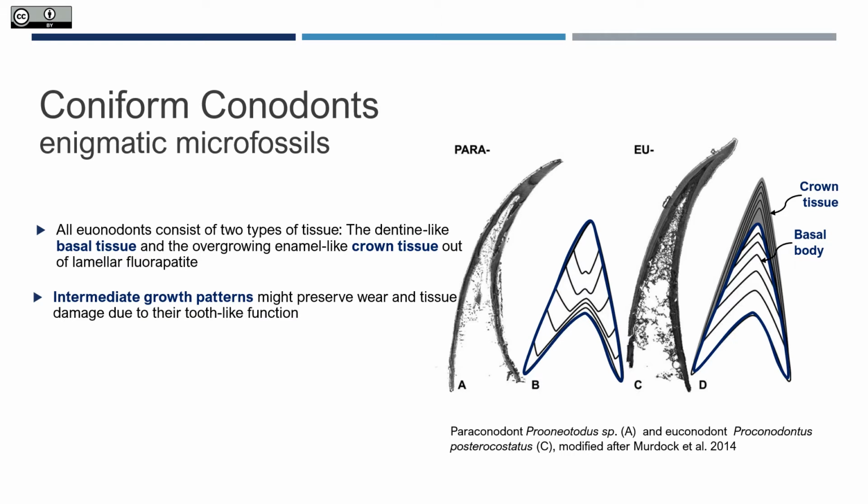Furthermore, conodont elements grew by periodic appositional accretion of new lamellar crown increments, which preserves wear patterns and damage on tissue surfaces. Several studies of growth dynamics and wear fractures on complex conodonts have been carried out, but growth dynamics of the simple coniform conodonts are nearly unknown.